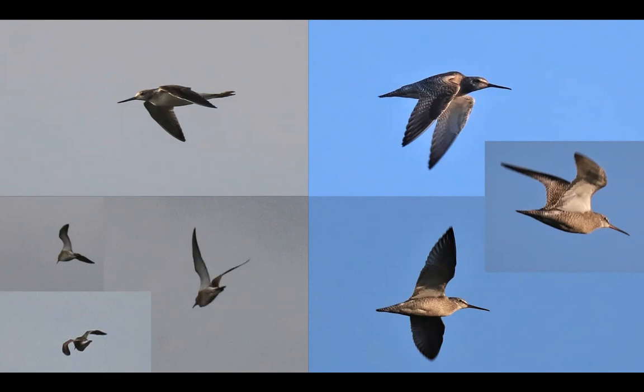Again, a lot of these waders, a bit like the tree pipits and the yellow wagtails, were in the first hour or 2 of sunlight. That seemed to be the perfect time, like Skomer, get up early, get out early, you never know what might fly over. And if you're really lucky, you might get something like this.